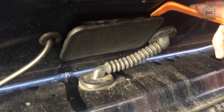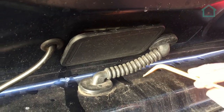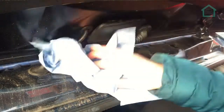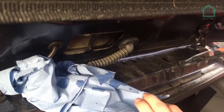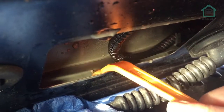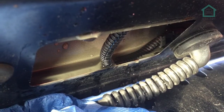So just popped off what I think is where the top brake light is, and as you can see there's a wonderful little stream of water just trickling down now, so I think I found where the leak's coming from. Oh yeah. So as you can sort of see in here, it was a lovely pool of water sat in there, which is just fabulous really.